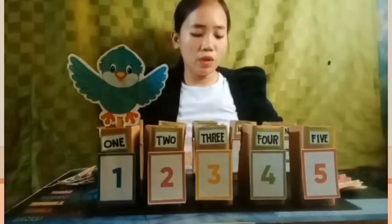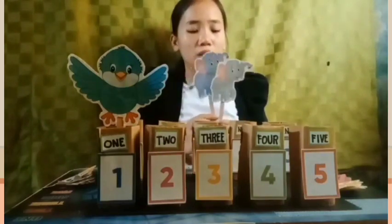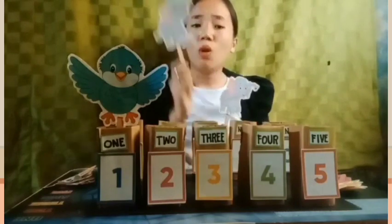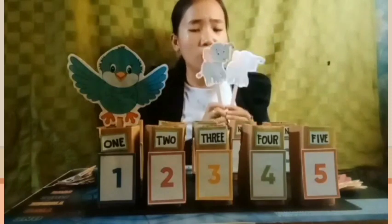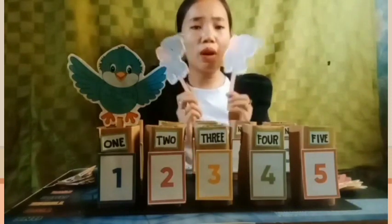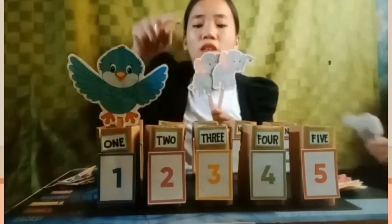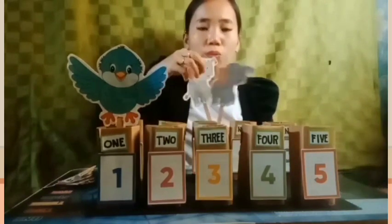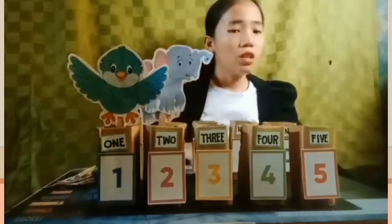So now, the second animal is this one, elephant. How many elephants am I holding? So let's count. One, two. So where will we fill in if we have two elephants? So where is the number two? Here, this is the number two. So we will put it here. Very good.